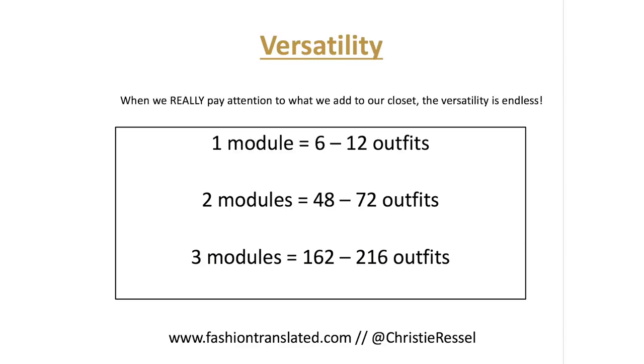If you continue to build your closet with modules and you take a second and a third module that all mix together with one another and blend also with the first one, those 18 pieces can take your outfit combinations just from 12 up to 216 outfit options. So in terms of getting the best bang for your buck, for getting a better quality in your closet, this is a fabulous way to build your wardrobe. So that is what I'm going to base my capsule wardrobe on today. So let's dive into the meat and potatoes of what I've used this season.